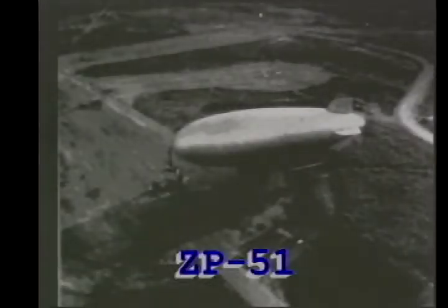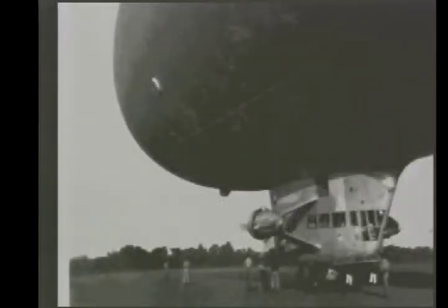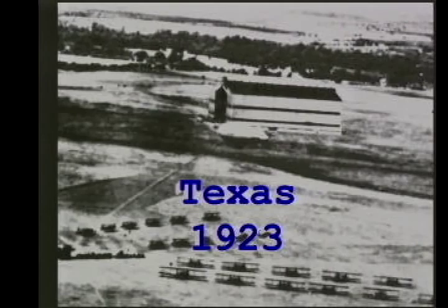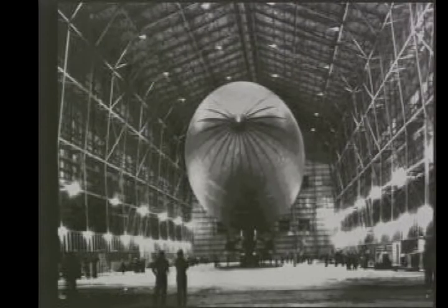To pursue the raiders even further south, K-ships were deployed to the South American continent. ZP-51 was activated in the British West Indies. Another 1,000-foot-long hangar was planned for headquarters on vital Trinidad. Instead of waiting, the 80th Navy Negro Construction Battalion was employed to re-erect the old Brooks Field Army blimp hangar that had been disassembled and moved in from Texas.